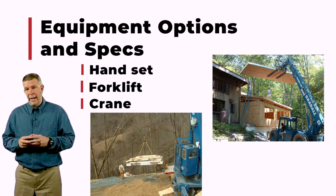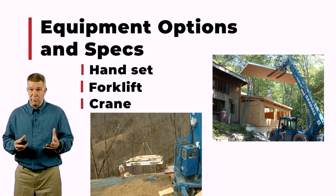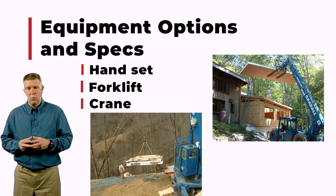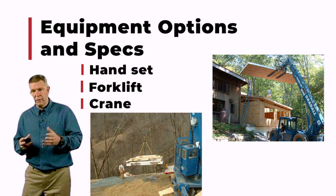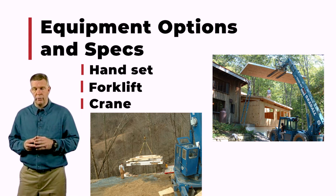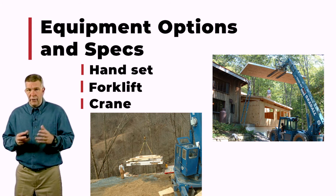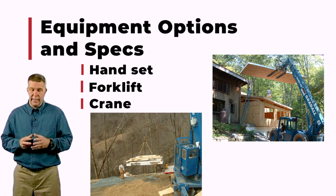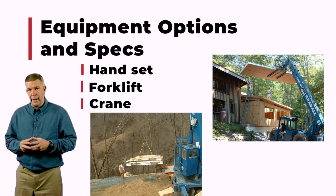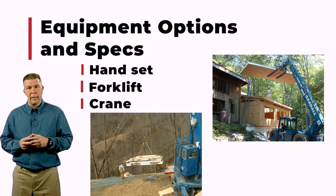If we're going to set them by hand, hopefully we have a good reason to do that. Either we have a whole bunch of people and we want to keep them all busy setting panels by hand, or it's the type of project where we couldn't get equipment on site. And that's okay too. Let's hope we've designed for it and we understand that we need smaller panels because we have to set them by hand. I've unloaded 8 by 24 foot panels off of trucks by hand, not that I want to do it again. I've set 2-story building panels by hand, not that I want to do it again. I'd rather use the equipment that allows me to do it safely and more efficiently.